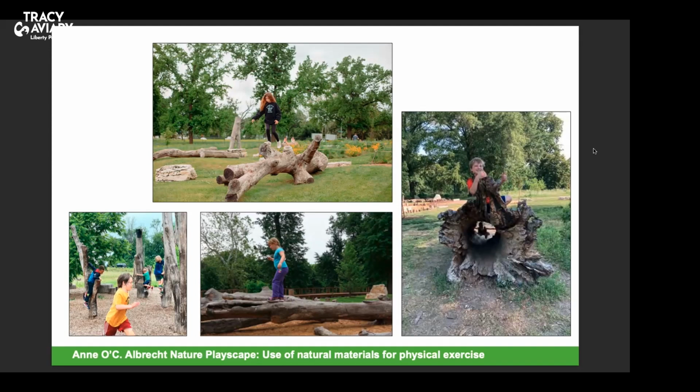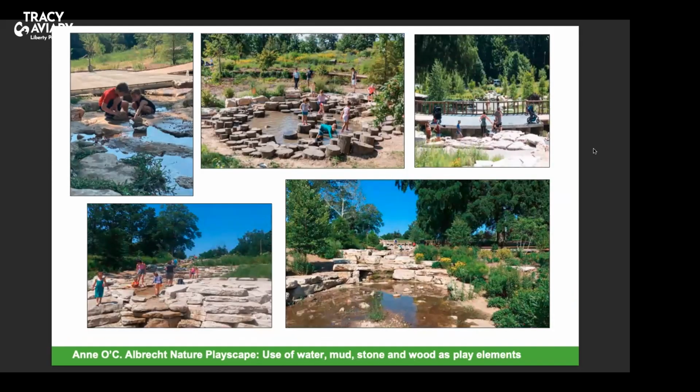So the next slide shows the stream. And again, there's a bigger story here I'll get into on lessons learned, but this is the most popular part of the playscape. People are drawn to water just naturally, right?